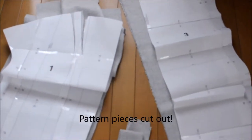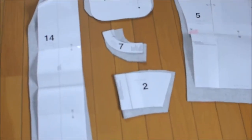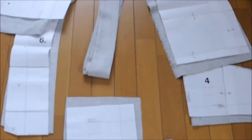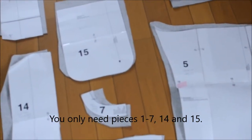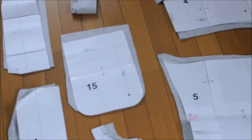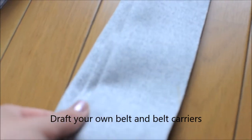So here are all the pattern pieces that I cut out from the wool. I haven't done the lining and the interfacing yet. What we need to be careful about when sewing the BurdaStyle coat 116 is that you don't need all the pattern pieces. You only need 1 through 7 and 14 and 15. The rest of the pieces you can just chuck, since that's for the other style of coats. You also have to draft your own belt, which is just a long rectangular piece of fabric, and the belt carrier.